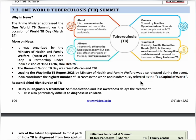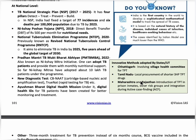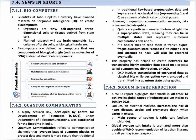So some initiatives have also been launched by the Indian government to eliminate TB. So they are Nikshay Poshan Yojana, National Tuberculosis Elimination Program, Pradhan Mantri TB Mukt Bharat Abhiyan, New Diagnostic Test, Ayushman Bharat Digital Health Mission. So all these are some of the initiatives taken by India to eliminate TB. The next topic is biocomputers.